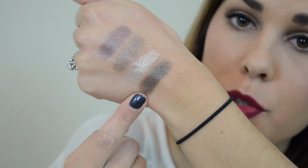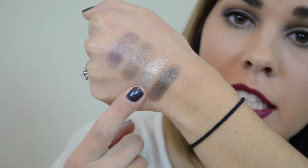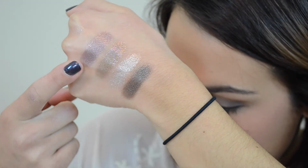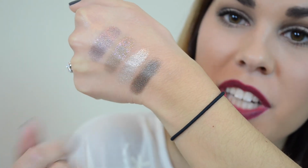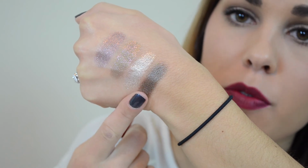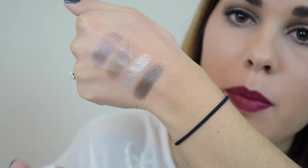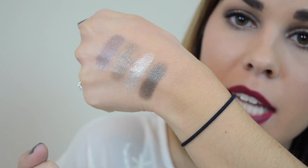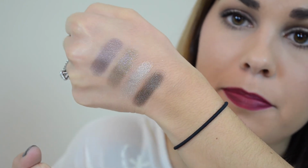This is Partridge, I Heart This, So Quiche, and what is this last one called? Cricket. Actually, now that it's swatched, I think Partridge is more of that blue-green pigment from MAC, and So Quiche is a little bit more of an olivey green color. Both really pretty and kind of have the same duochrome effect.